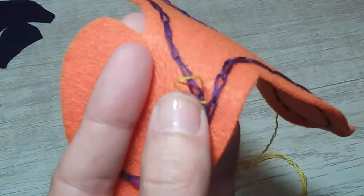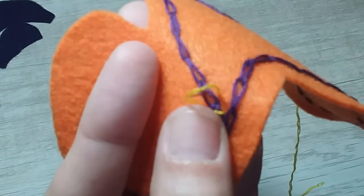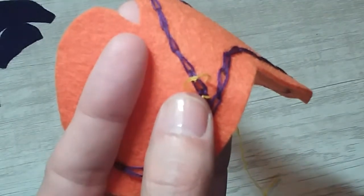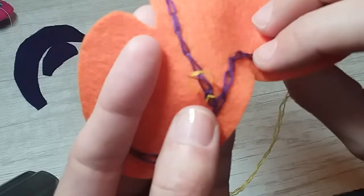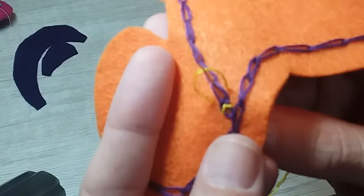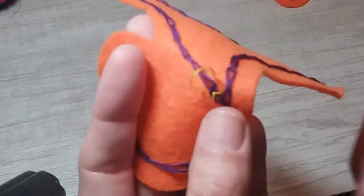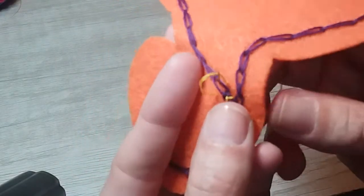Let's see if I can get it to focus. Oh, come on. Boy, it doesn't want to, does it? I don't know if it's focusing in on this stuff back here or not. Well, hopefully you guys can see it.